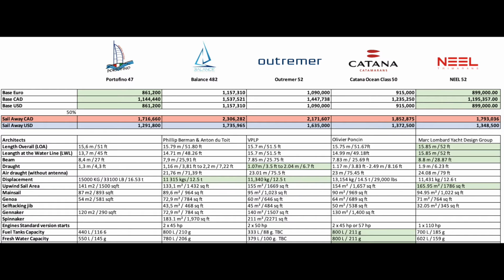Looking down then at the displacement, the Balance and the Outremer lead the pack at 12.5 tons. But the NEEL is no slouch at 12.6 tons. So six of one, half a dozen of the other. I think Eric is doing a brilliant job, he and his team over there, at keeping that weight down and delivering a very innovative sailing platform. Next up is going to be the Katana at 14.5, followed by the Portofino at 16.5. Bearing in mind the Portofino is made of aluminum, and that has significant benefits.